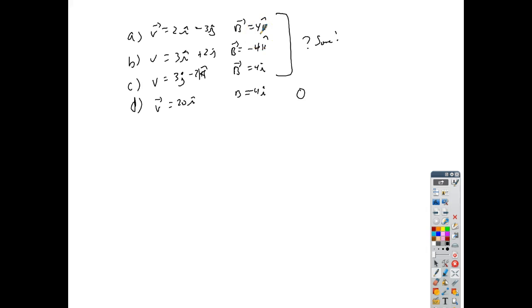Why'd you write 0 next to D? Because these are not perpendicular. Oh, yeah. So how much net force would I have? 0, right? If I'm traveling in the direction of the magnetic field, I get nothing. Magnetic field means nothing to me. So far so good? All right.